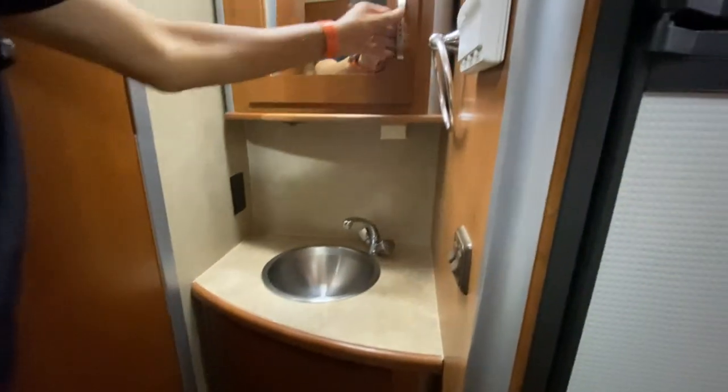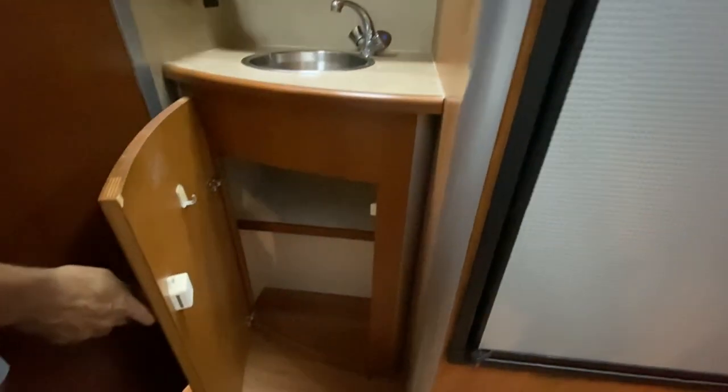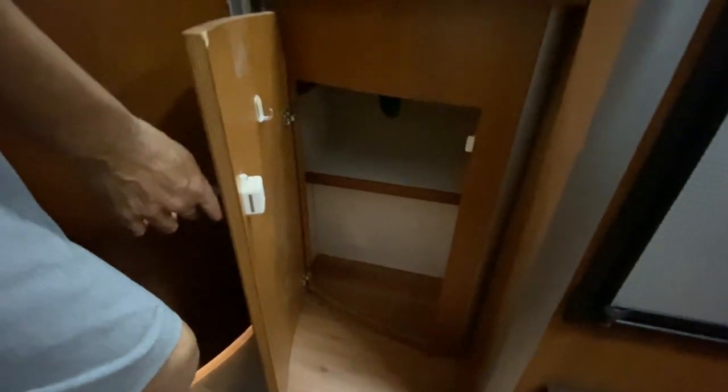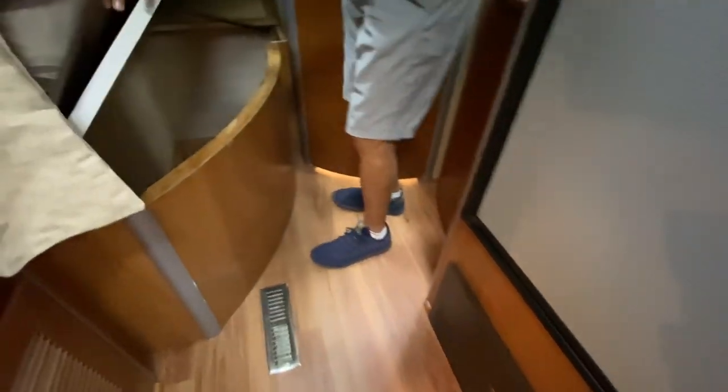Medicine cabinet, a nice little stainless steel sink with a little bit of counter space. A couple of plug-ins for your hair dryer. Oh, by the way, you see this hardwood floor? We got it under there. And let me show you something. This opens up. Look at this. There's another nice little storage. Can you see that with the light?